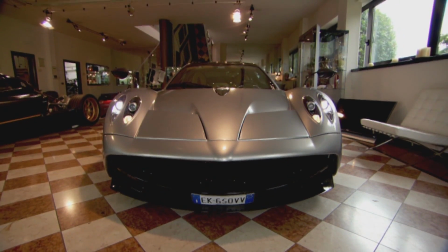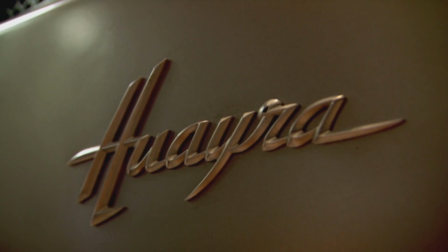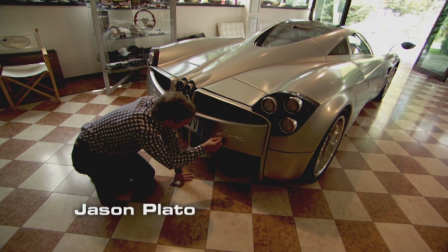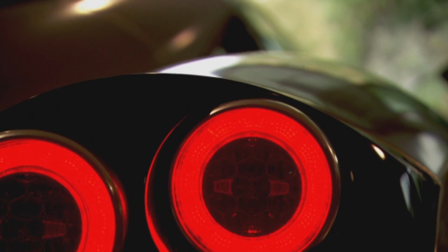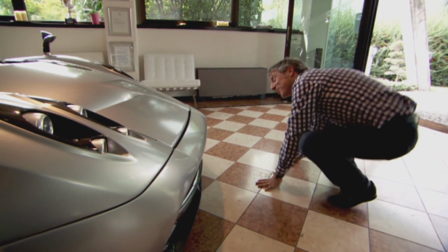Wow, look at that. The level of detail is incredible. Look at this little detail here. These nice little leather straps. This is machined. This Huayra badge is machined from a solid piece of aluminium. I mean, it's just beautiful. Amazing, isn't it? Absolutely amazing. It's the most talked about hypercar of the century. I want one. I really want one.